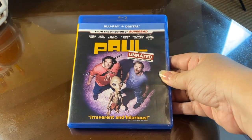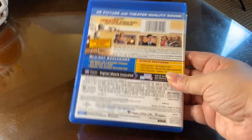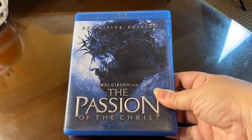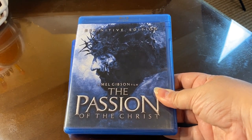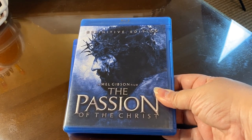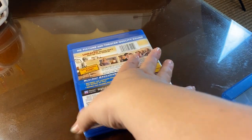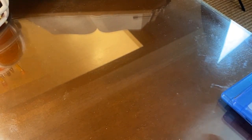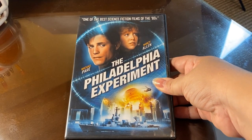Passion of the Christ. Paul. Just watched this one again. Well, Passion of the Christ, it's really well done. And I watched it earlier this year. It's powerful. Mel Gibson did a great job on that. Paul, I just watched earlier this year. It's still funny. Philadelphia Experiment. It's good. 80s movie, it's good.